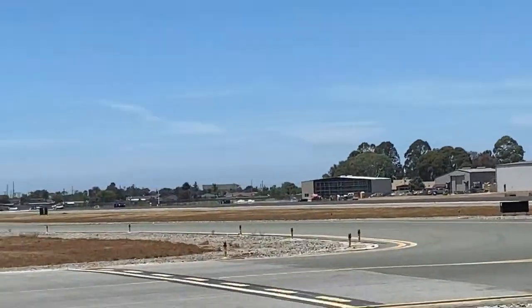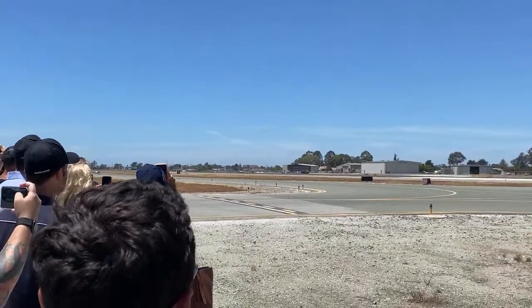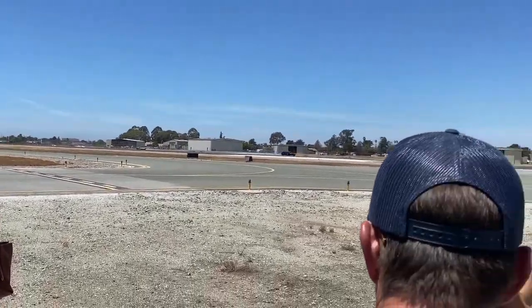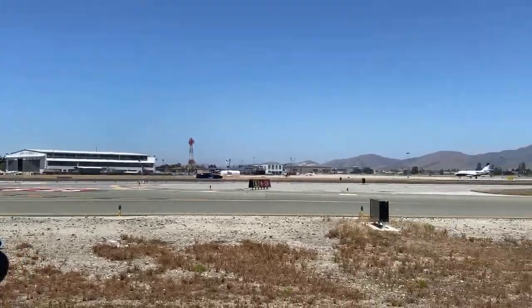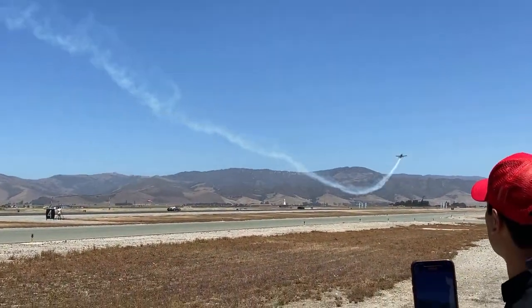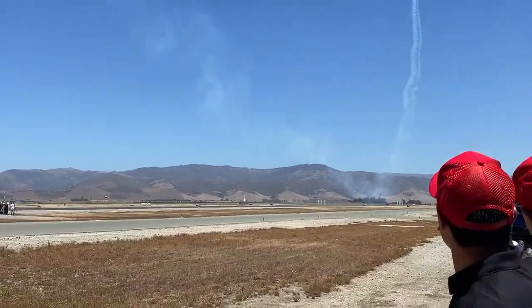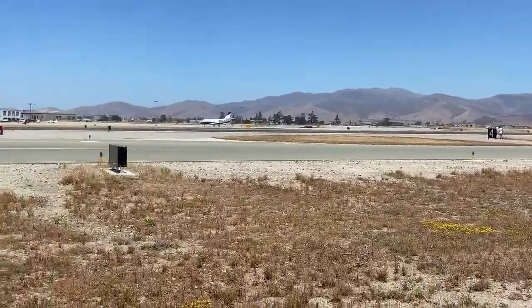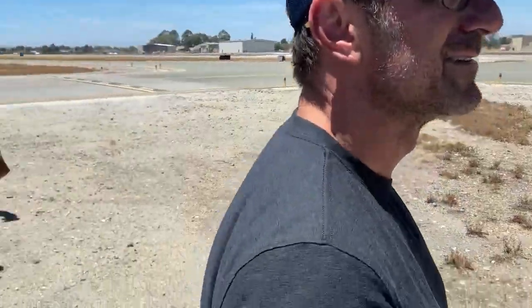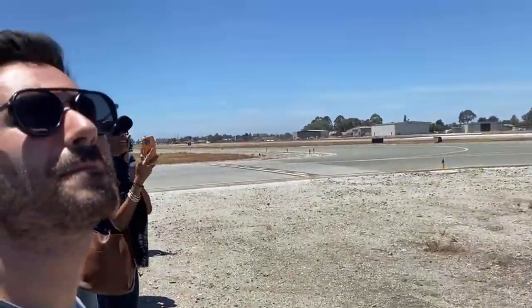Were they auctioning off rides in that plane? Yes, charity rides. This is great. I got totally off. An Aventador SV is different than a CCS. I said Koenigsegg, I was totally off. Well, that can be forgiven. There's only like 12 of them in the entire universe.